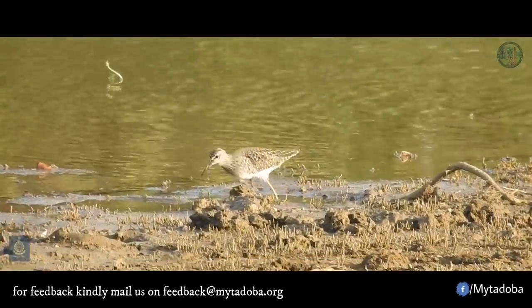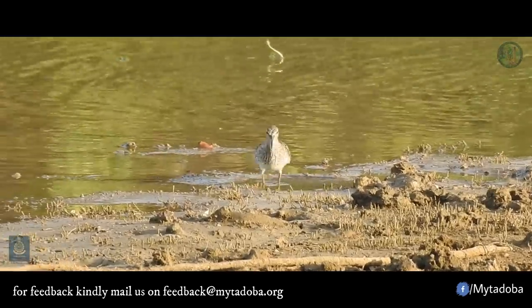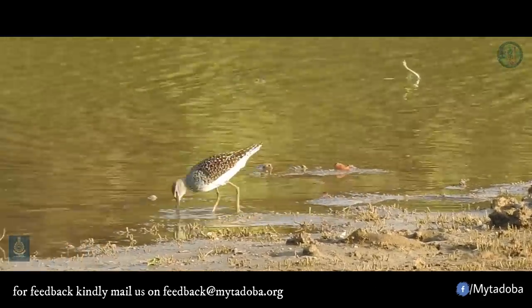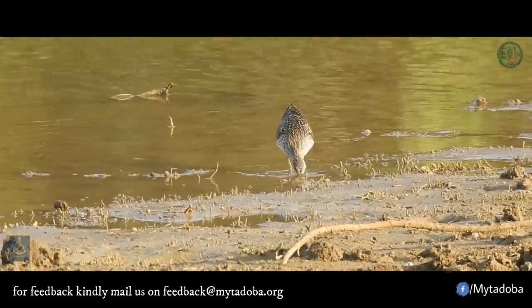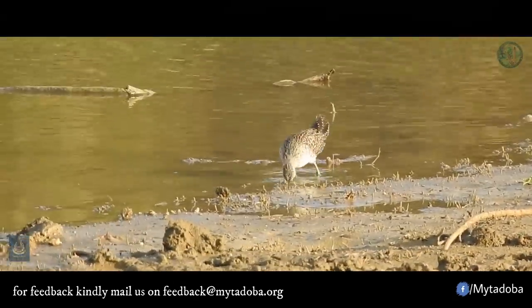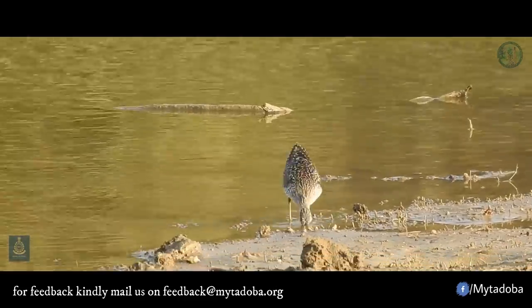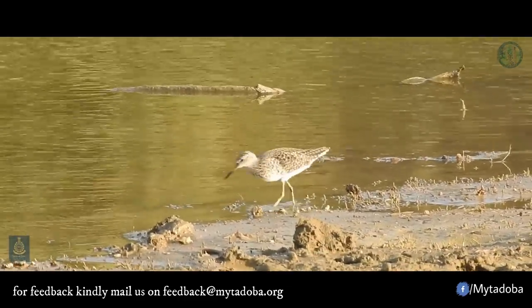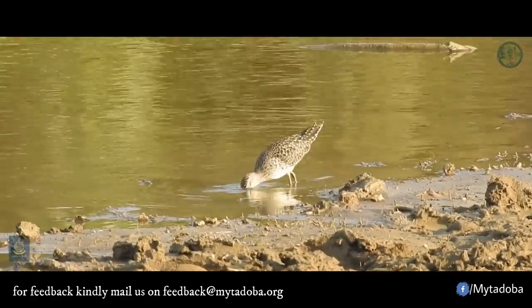Today we have a wood sandpiper, which is found in shallow water picking with its bill. They are the most abundant migratory wader in non-coastal areas of Asia. Wood sandpipers feed mainly on aquatic insects and their larvae and mollusks in moist or dry mud. They also swim well and may feed by sweeping their bill from side to side underwater.